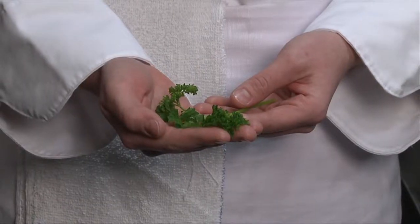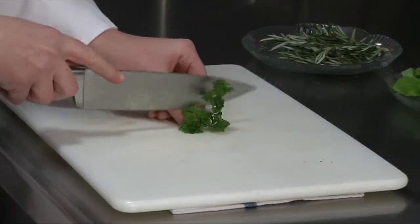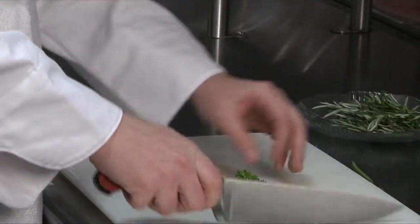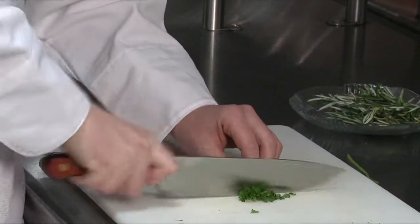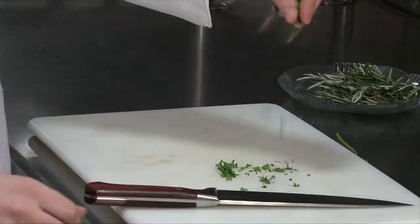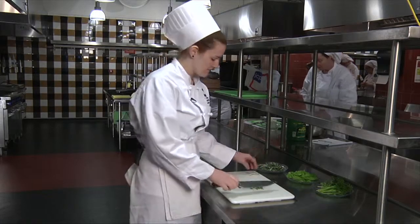Parsley is your first herb. Parsley can be used for multiple things. You can use the stems for flavoring your stocks and soups, and also use the tops of it. You can mince the top of it and use it as a garnish for your soups, salads, and entrees.